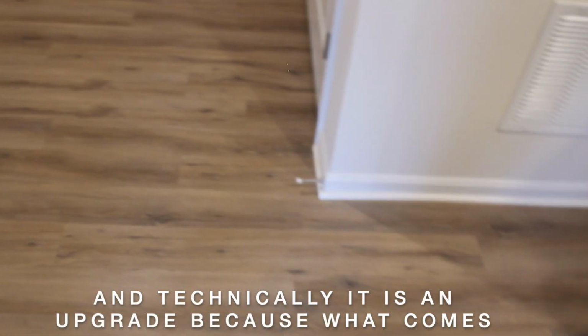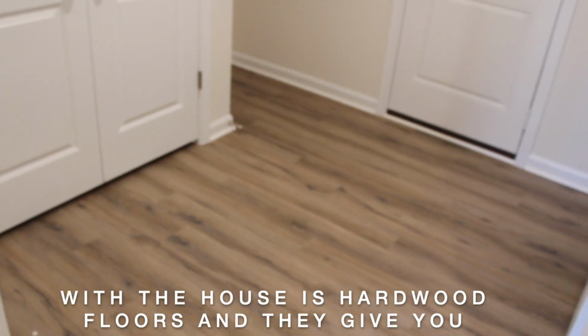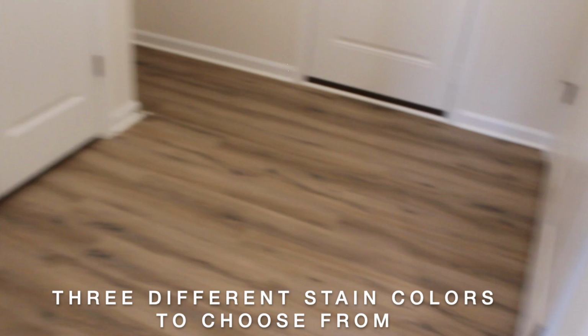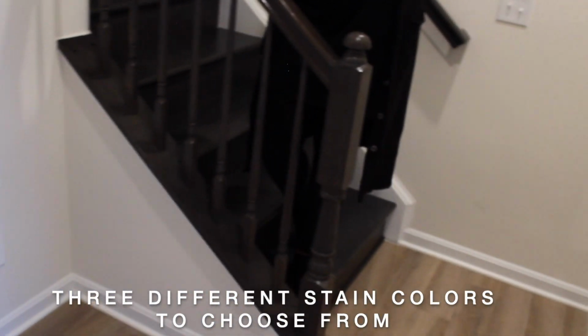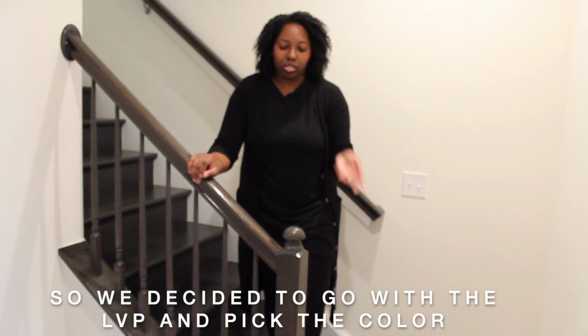Technically, it is an upgrade because what comes with the house is hardwood floor, and they give you 3 different stain colors to choose from. So we definitely decided to go with the LVP and just change the colors.